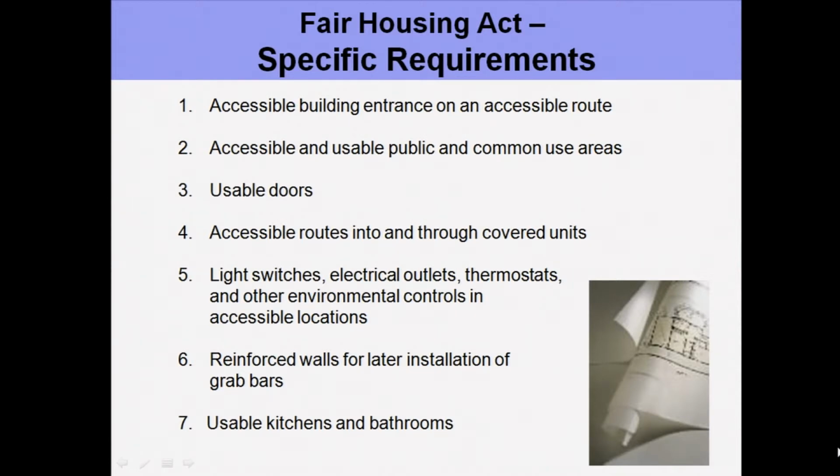The 5th requirement has to do with environmental controls, putting light switches and thermostats and electrical outlets within designated reach ranges so they can be reached and accessed and used by somebody with a disability. The 6th requirement is pretty straight ahead. In all designated bathrooms and in one designated type of powder room, there must be reinforced walls for later installation of grab bars. So again, these units don't have grab bars hanging around everywhere that are visible. They have a little bit of room in the bathroom so that someone can come in and maneuver, but they do not have grab bars, but they have reinforcements in the walls. And I'll tell you how to inspect for that when we get to that part of the presentation. And the final requirement is that the kitchens and bathrooms be usable, and that is that they meet certain specifications for usability by people with disabilities.